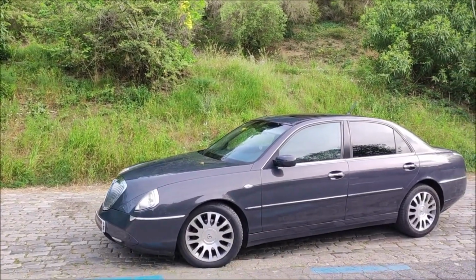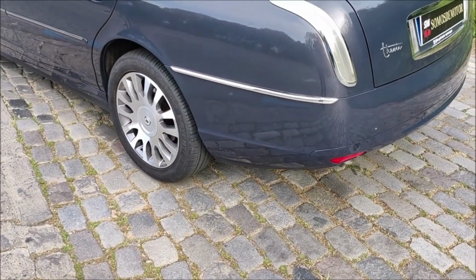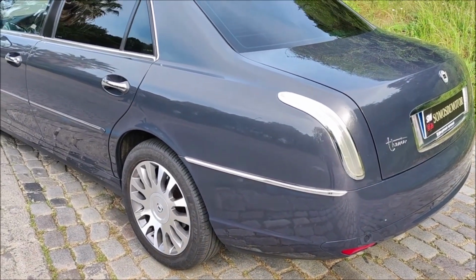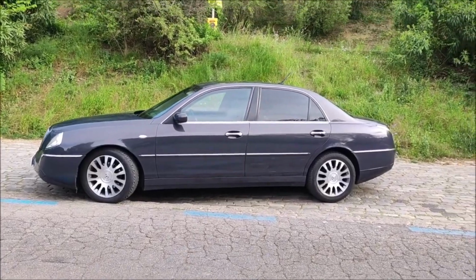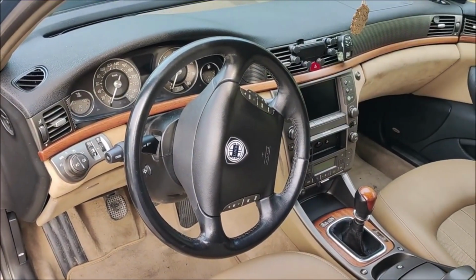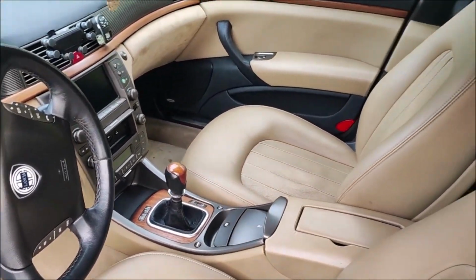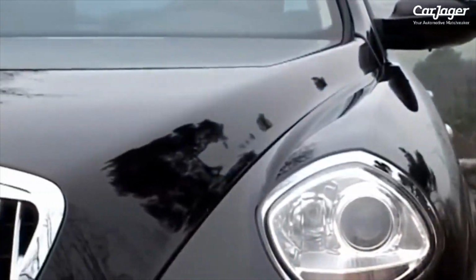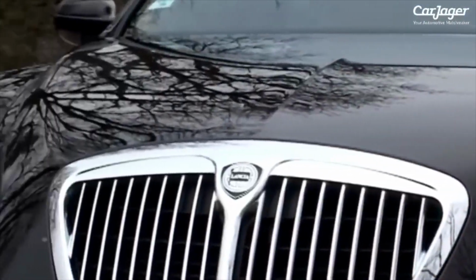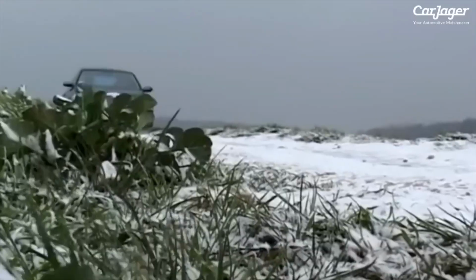Number 2. The Lancia Thesis. The Thesis was supposed to be one of the top luxury cars of the 2000s, the type used by business executives and dignitaries to travel to airports. Unfortunately, it turned out to be yet another Lancia blunder, owing largely to its poor design features. The worst thing about the Thesis was its front end, which looked strange and minimalistic, with out-of-place headlights and a grille resembling a medieval shield. The back end was just as bad, especially with those strangely shaped taillights.